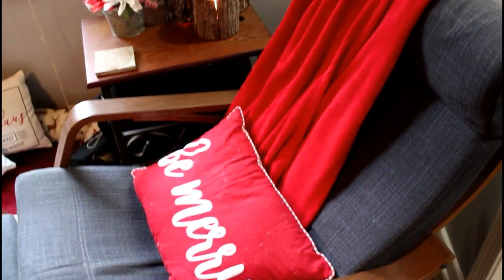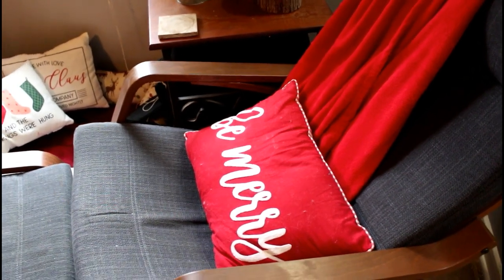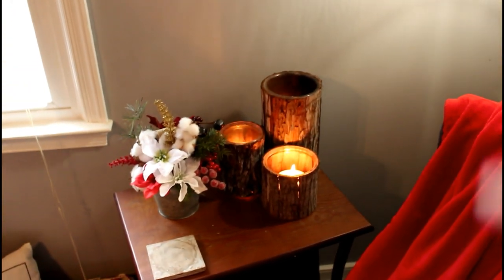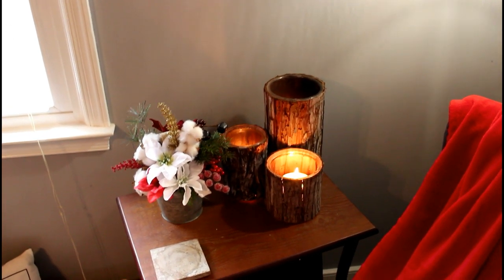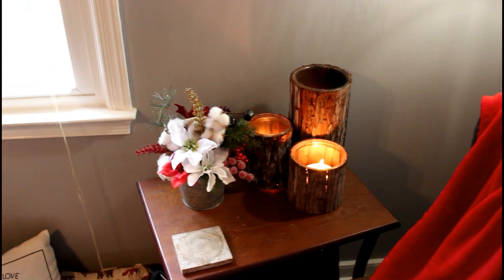So this throw, it's a really soft, plush throw I got from Kroger for like $3.99. That Be Merry pillow is from Walmart. All the pillows that you see in here are from Walmart or Target Dollar Spot, and they were under $5. These are some bark coated candle holders that I got from TJ Maxx a few years ago. They are always out, but they just look so spectacular at Christmas time. So we just leave them out.